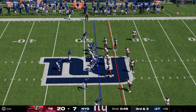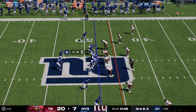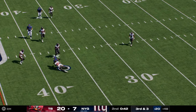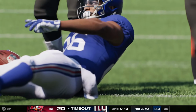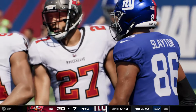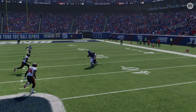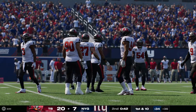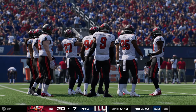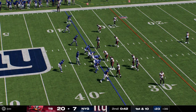The Bucs with an extra defender now in the secondary here on 3rd down. Here's DeVito. He's got his target. That's complete. Now the Giants will use the second of their 3 timeouts as they'll stop it with just over 40 seconds to go in the first half. So from the 36 now, 1st and 10.